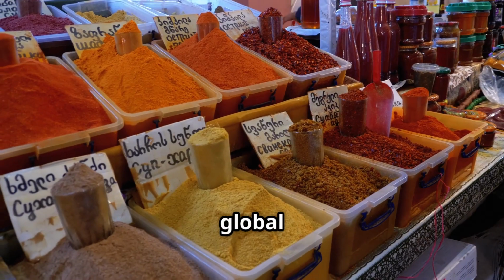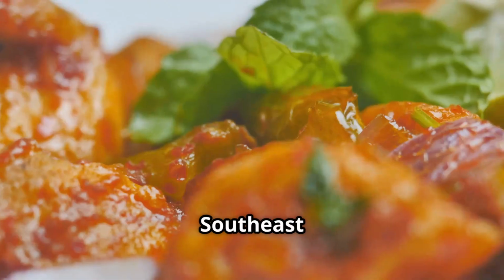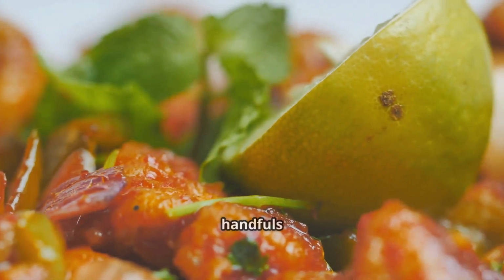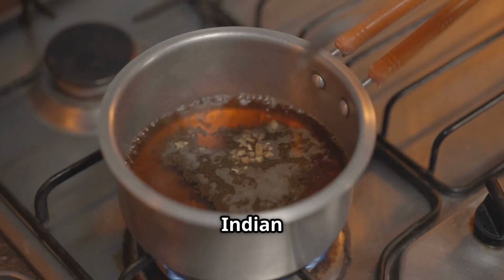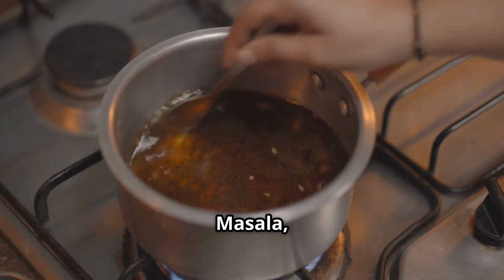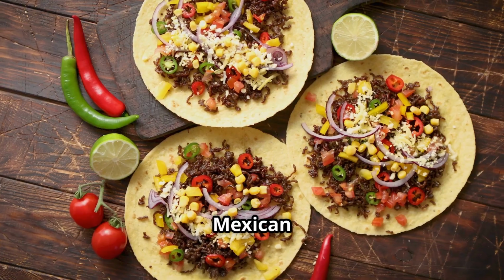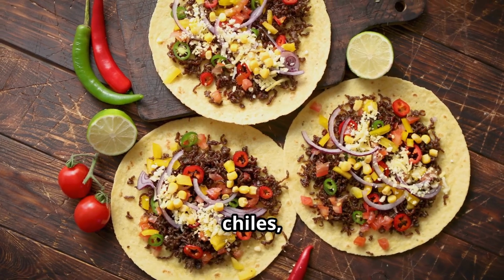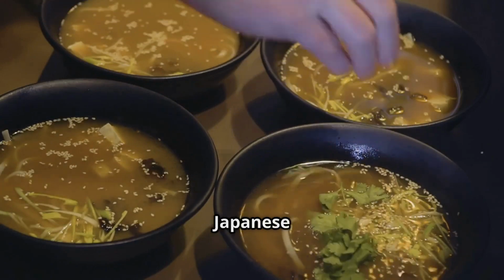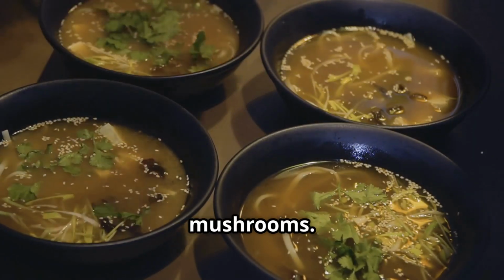Now, if you're seeking global inspiration, some cuisines have flavor down to an art form. Southeast Asian cooking pops with lime's acid, fish sauce's umami, and handfuls of fresh herbs. Indian curries? It's a masterclass in spice blending, garam masala, cumin, cardamom, all swirling together. Mexican food? Smoky chilies, zippy lime, and that fresh cilantro on top. Or maybe you're after Japanese umami. Think miso, soy, and those magical dried mushrooms.